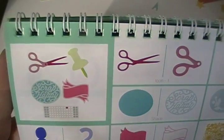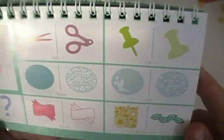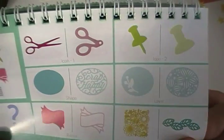Hey, the scissors and the tack. How funny. And it says, scrap happy. I love it. You could do like your own little scrapbook layout. How fun.